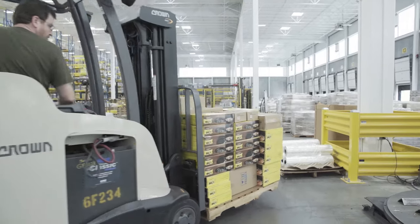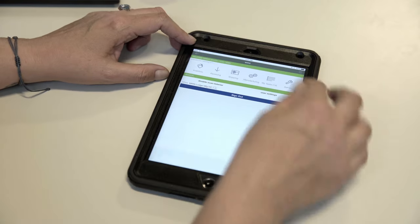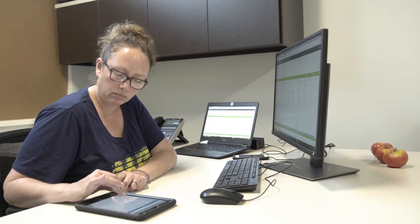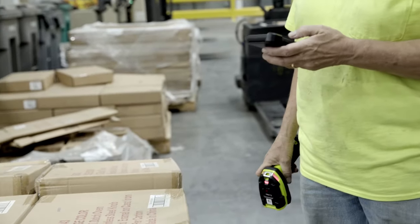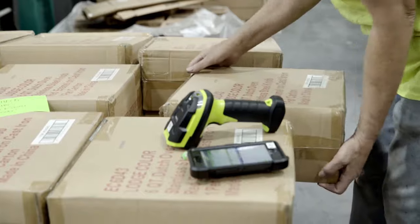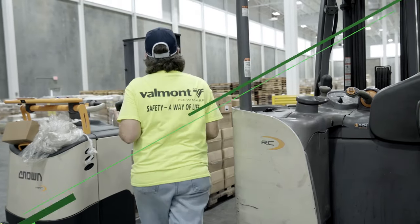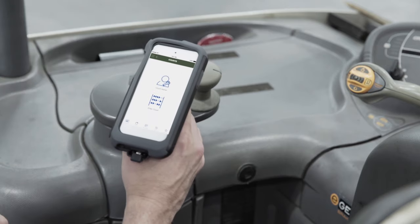What else makes mobe3 awesome? It's built for use on iPods, iPhones, or iPads, which reduces costs and makes it easy for your team to use. mobe3 looks and feels like the apps you use every day, meaning your team can get up to speed fast and use the system daily without any headaches. Every function can be reached with just a few taps of a finger.